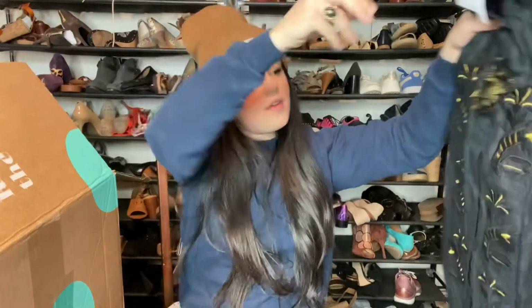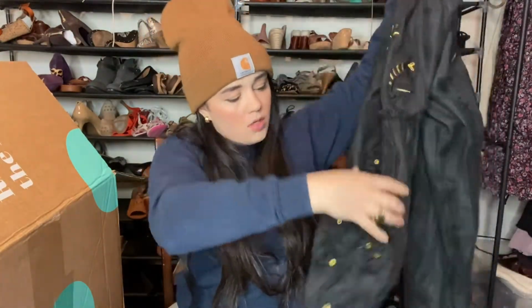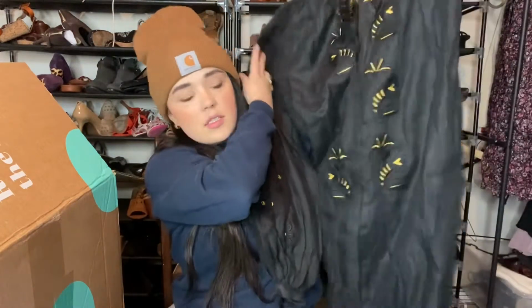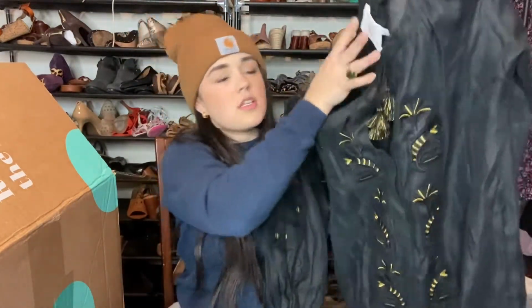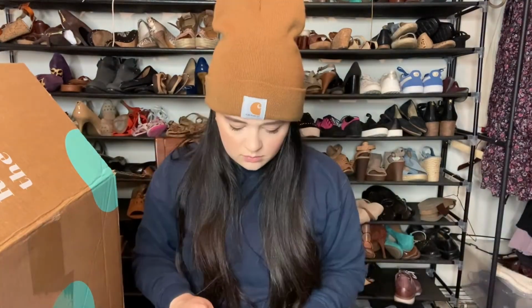Ooh, I like the tag on this. I just thought the detail on this maxi dress was so beautiful. Look at the sleeve. It's like a balloon sleeve. Really cool embellishments on it. And the front, again with the tassels, and this is the tag. So this is 11 March.